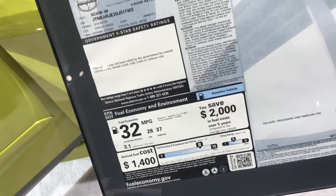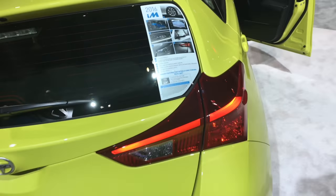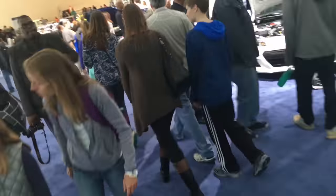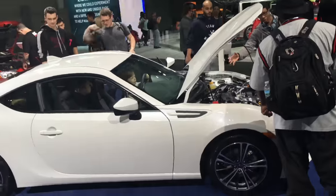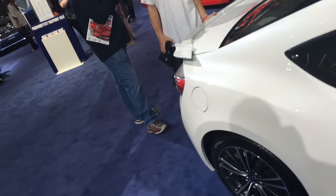Scion iM, $22,000. Economy car attack. Oh, we've got good German girls here. I see they got McDonald's in their country. Mm-hmm. That's right. FRS, BRZ. This is a Subaru BRZ. I made a video about the BRZ when it first came out. Did the test drive with Wu-Tang Clan playing on the radio. That was cool.